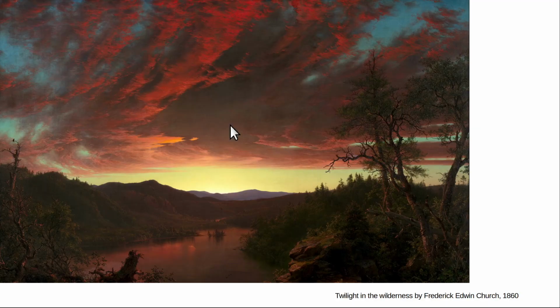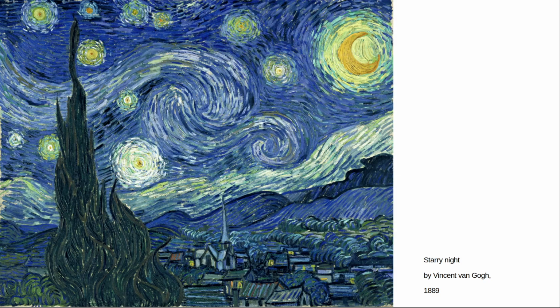Okay, so here's sort of the twilight of all the things we just talked about. Twilight in the Wilderness by Frederick Edwin Church, 1860. He actually has another version of this painting where he made the sky look like the American flag. It's rather beautiful. And so we started this talk with sunrise, and here's sunset. And now we're going to actually go into a little bit of a different topic with landscape art. We're going to go towards winter in a moment here. Just one painting here, Starry Night by Vincent van Gogh. A nice, interesting, unusual take on the sky at night and the stars.